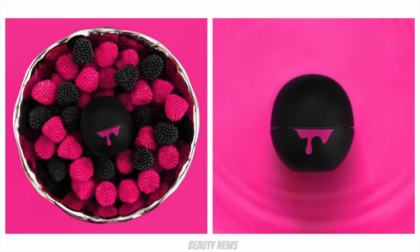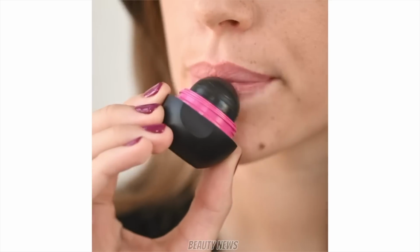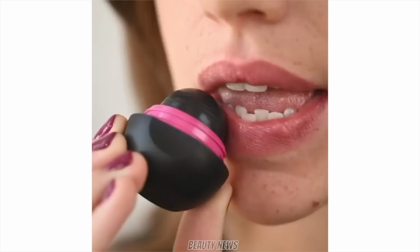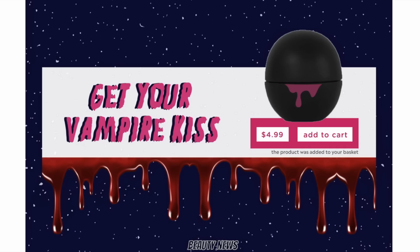EOS has shown us their Halloween lip balm. I think they're calling it Vampire Kiss. Yes, it's a Black Magic color changing lip balm in Vampire Kiss. It's a jet black balm that goes on clear and transforms to a sheer berry on the lips. It's now available at the EOS website for $4.99 US.